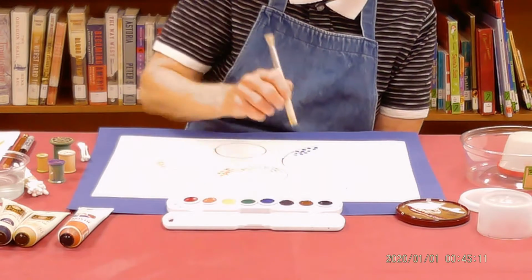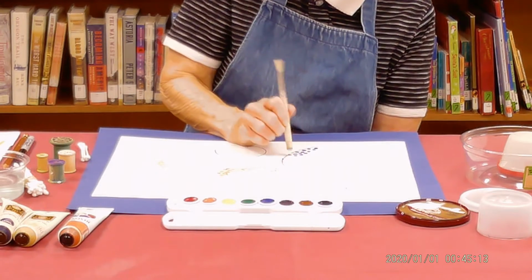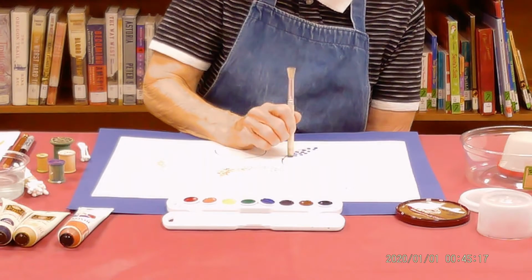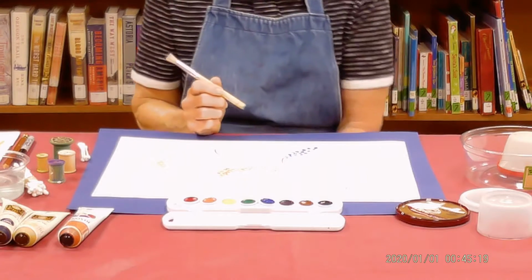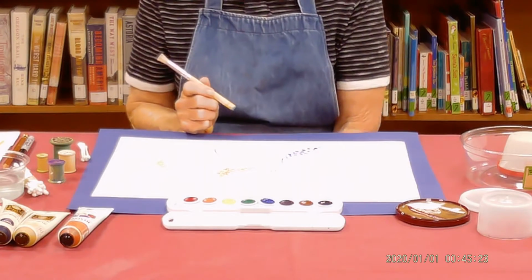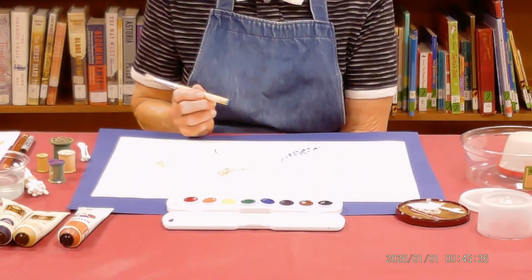Sometimes my dot isn't a complete one. I go back over it again. But they all don't have to be absolutely perfect. In fact, it's kind of impossible to make them all exact.